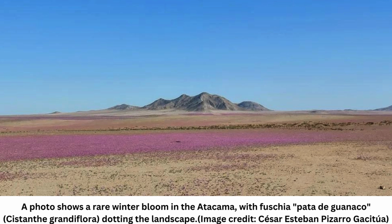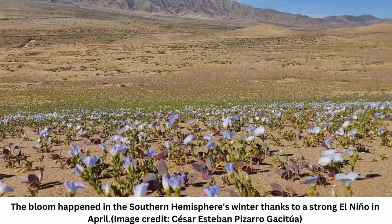A full flowering desert, which occurs in spring, September to October, due to winter rains, can extend over about 5,800 square miles, 15,000 square kilometers, with more than 200 species in bloom. Typically, the desert flowers bloom in spring in years when at least 0.6 inches, 15 millimeters, of rain falls between June, July and August. This is related to the El Niño phenomenon, which increases precipitation in Chile above average.